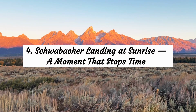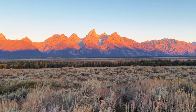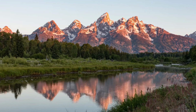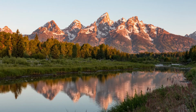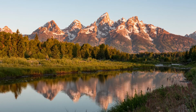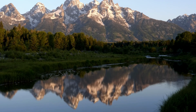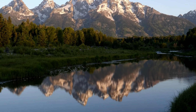Four. Schwebacher Landing at sunrise, a moment that stops time. Before the world fully wakes, there's a sliver of morning where the earth holds its breath, and Schwebacher Landing becomes a mirror to the sky. Just off the beaten path yet a photographer's dream, Schwebacher Landing offers one of the most iconic sunrise views in Grand Teton National Park. As the first light touches the snow-dusted peaks, the Snake River transforms into a perfect reflection of the mountains, trees, and cotton candy skies.